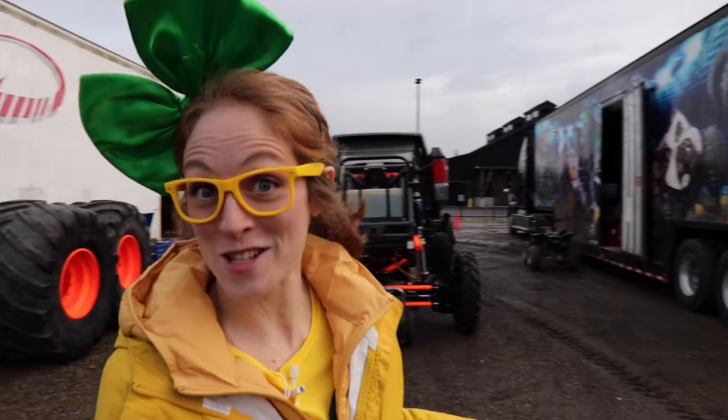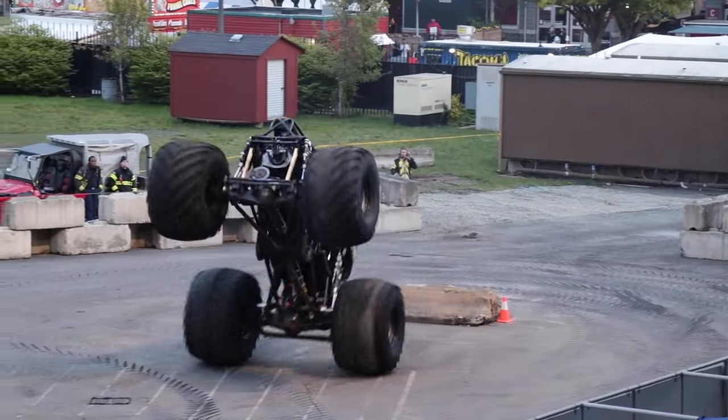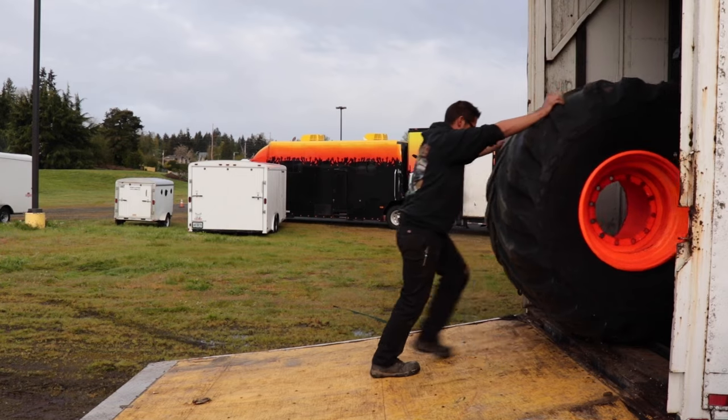Oh man, today is gonna be such a fun day because we're gonna get the tires on these big monster trucks. And then we're gonna parade all the way over to the arena, and then there's a pit party, and then a monster truck show. There's even gonna be a judge, because these guys are competing against each other for the coolest tricks.